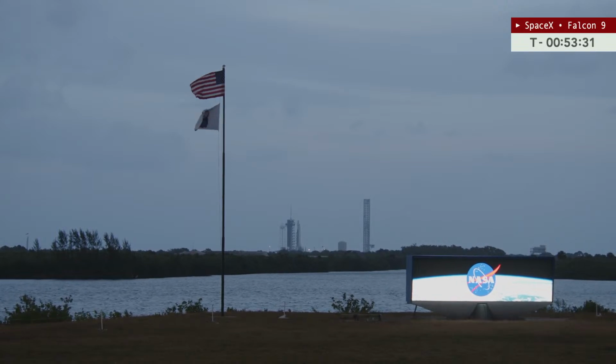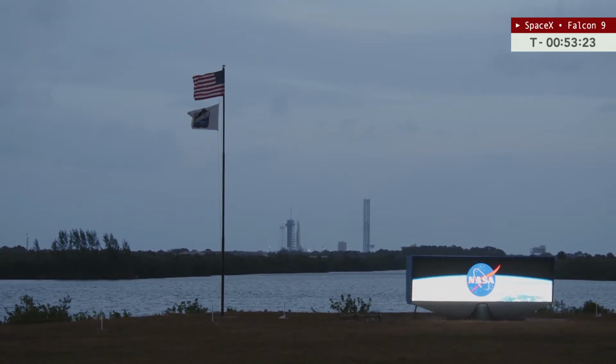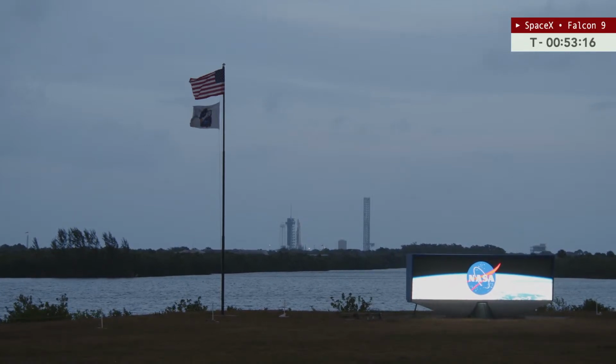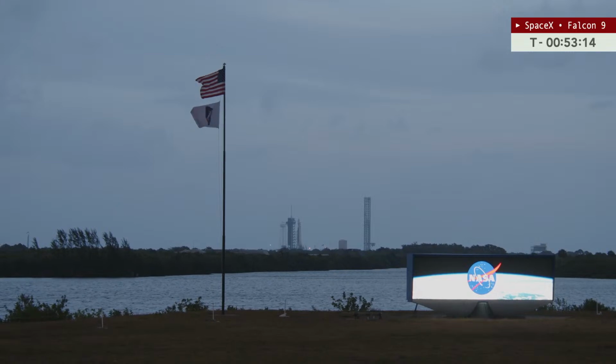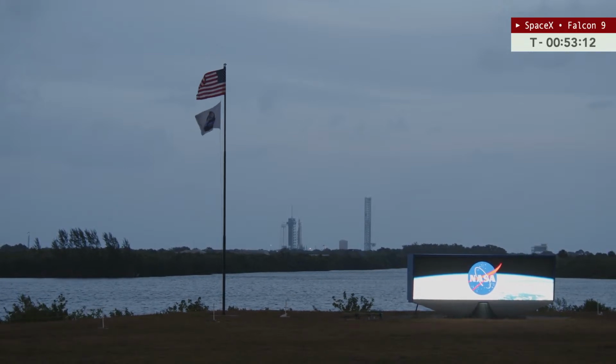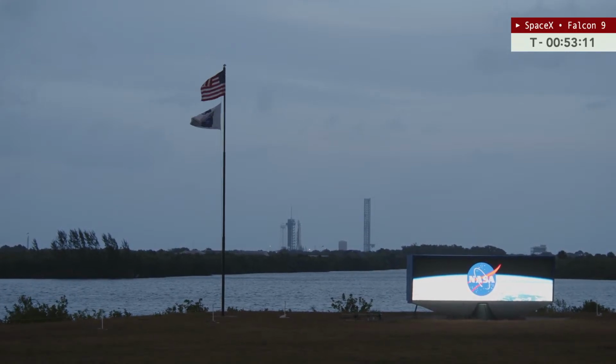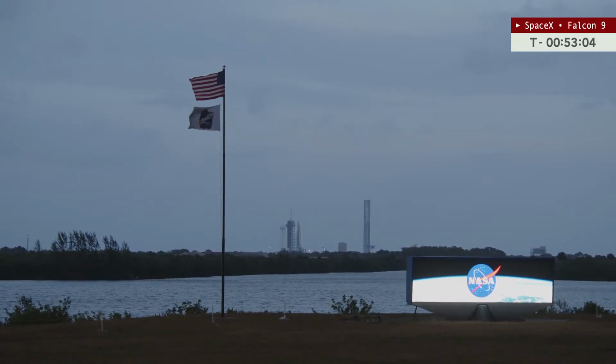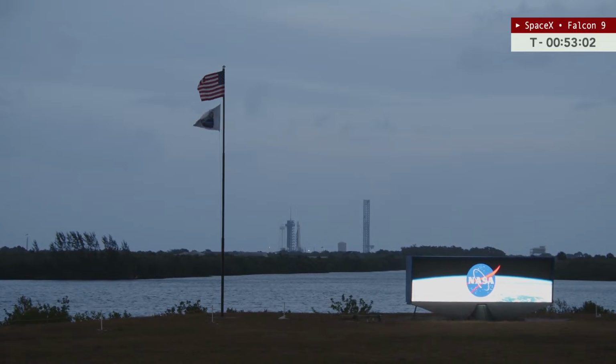Assuming things clear up in a way that folks can actually see the launch tonight, we'll have some decent views for our neighbors to the north, as this mission is heading at a northeasterly trajectory. We'll bring you that trajectory map in just a few minutes here. We're T-minus 53 minutes, 2 seconds and counting.